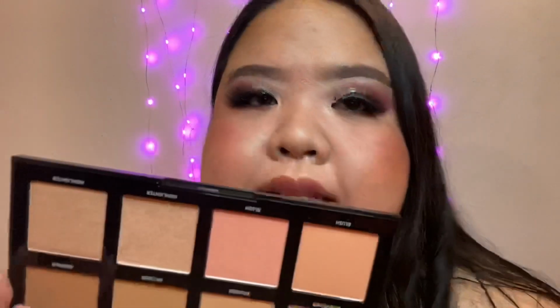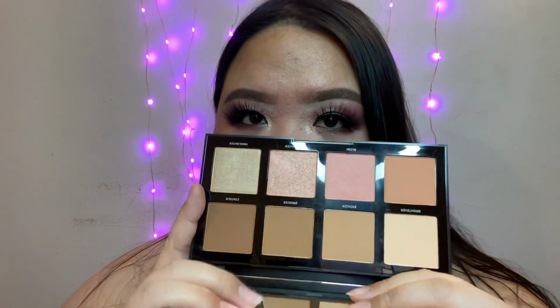I like the formula of this blush. It reminds me of an Hourglass formula. I'm not kidding. It has such a nice smooth formula, but because I'm more of a medium skin tone, I had to really work with this palette. It worked for me though, because I'm still light.